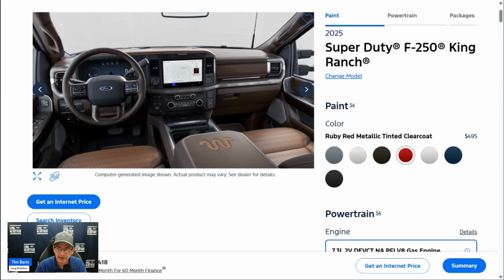Heads-up display. We're going to get that. Doesn't show it in here, but you'll see the heads-up display in there with navigation, different things on there, so you don't have to look down. The memory power adjustable pedals, so they'll go forward and back, and they're included in your memory. The steering wheel is a unique King Ranch Kingsville wrapped heated steering wheel with power tilt and telescoping, so electronically it can go up and down, forward and back, included in your memory.